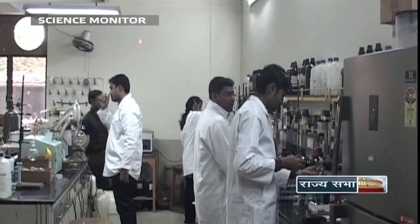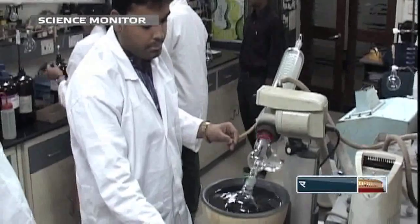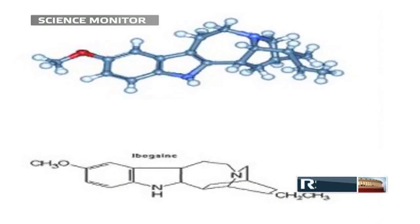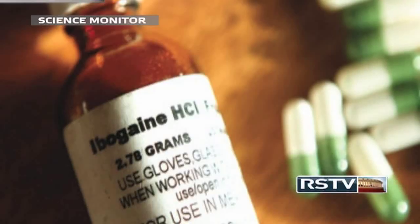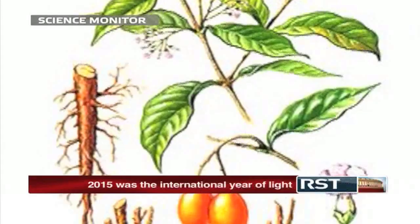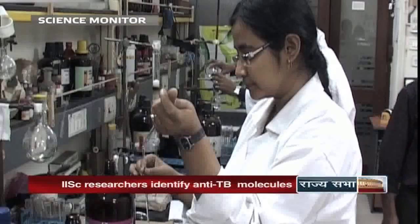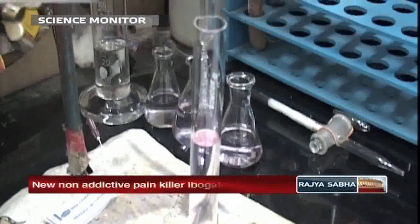Along with anti-TB drugs, Indian researchers during 2015 also developed an effective, non-addictive painkiller alternative for morphine from analogues of a compound called ibogaine, a popular African folk medicine. Ibogaine, derived from a plant called Tabernanthe iboga, is likely to become a substitute of morphine, owing to its anti-addictive properties and pain-killing effects.